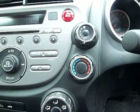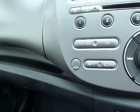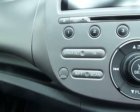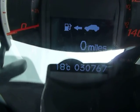You've got your aircon controls here. You've got your CD, radio and auxiliary outputs, again, so you can listen to MP3 and smartphones. Bring your attention, you can see the vehicle has just covered under 31,000 miles.